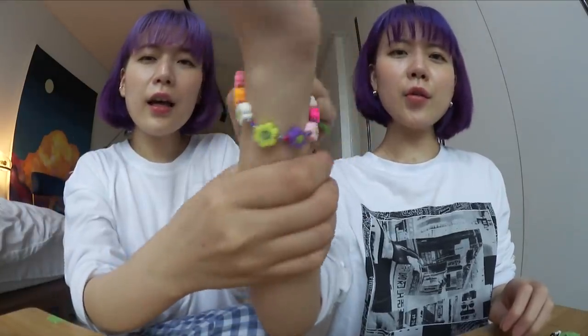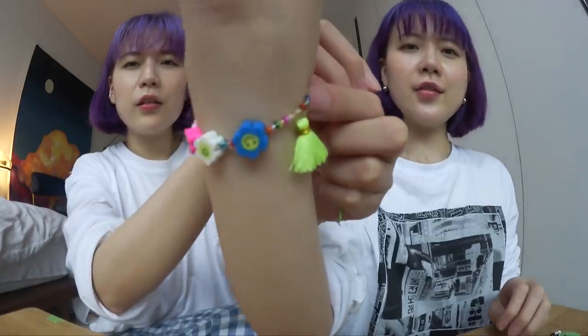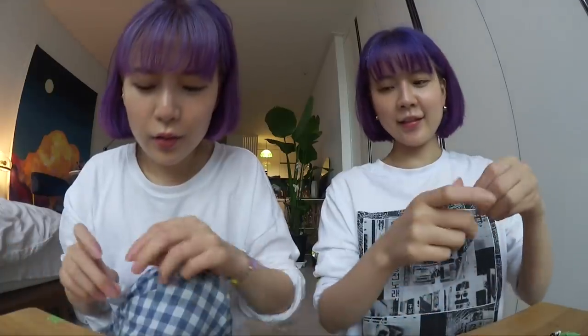Wow, look at that. This is so pretty. And a little tassel here. Yeah. Here's your tassel. Ooh, I can have that one. You want this one? Okay.